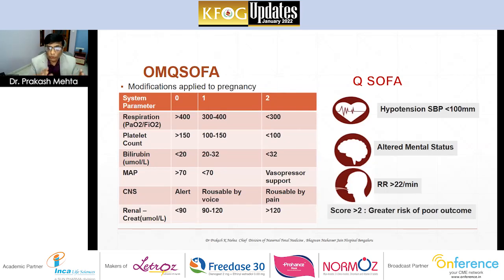Now, in qSOFA, you look at hypotension, the mental status, and the respiratory rate. Three major factors. So systolic blood pressure less than 100. If there is an altered mental status, your patient is not responding well, or you're asking her something and she's answering something else, beware. Or if the respiratory rate is more than 22. Any score of 2 or above, greater risk of poor outcome. Now, this would hardly take you a few seconds to assess the patient. A little more detail of this would be the obstetric modified qSOFA score. Next slide, please.